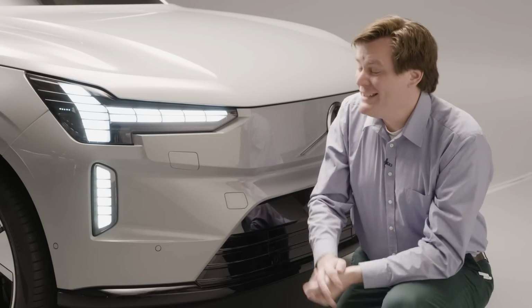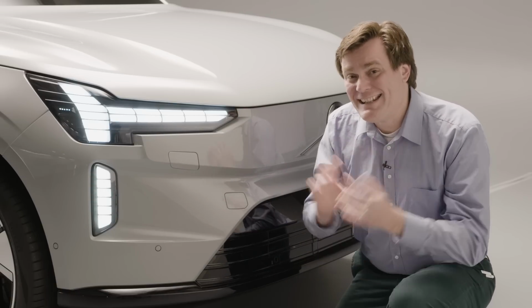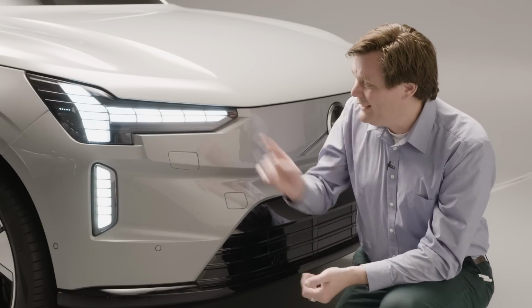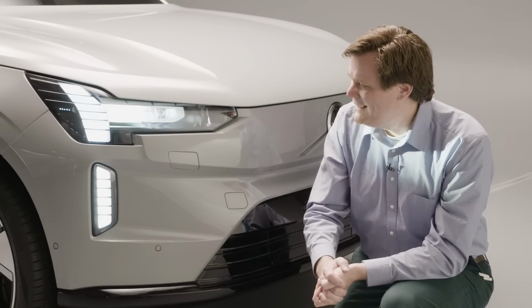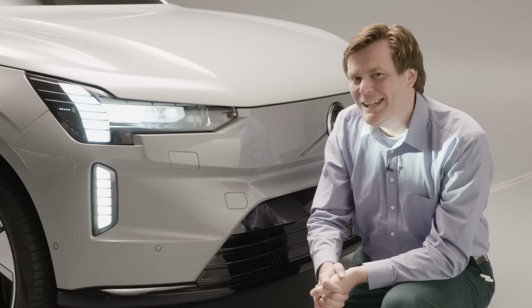In addition to not being as aerodynamic as the EX90, the XC90 also doesn't have this cool little light system that when you turn the headlights on, it sort of opens its eyes. Ooh, like a kitty cat waking up from a nap.